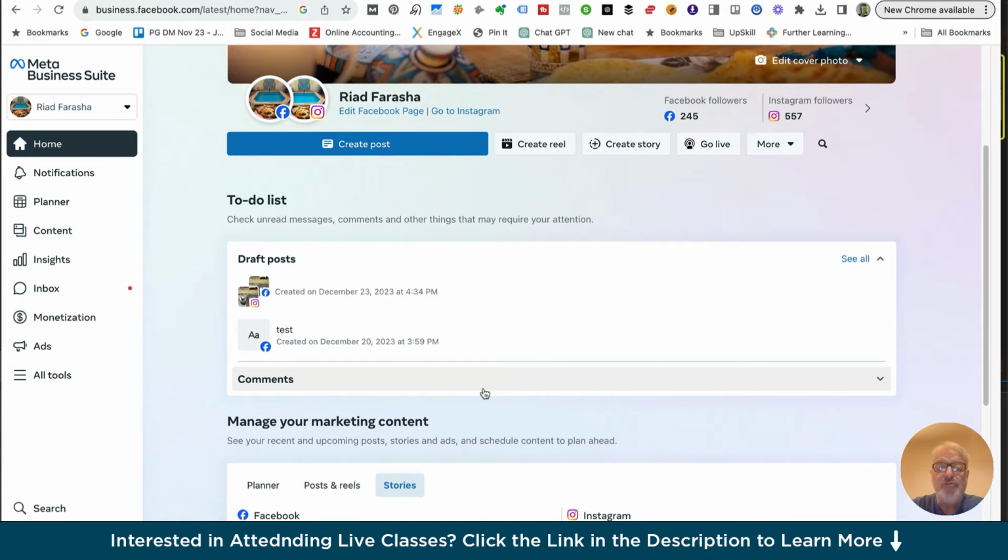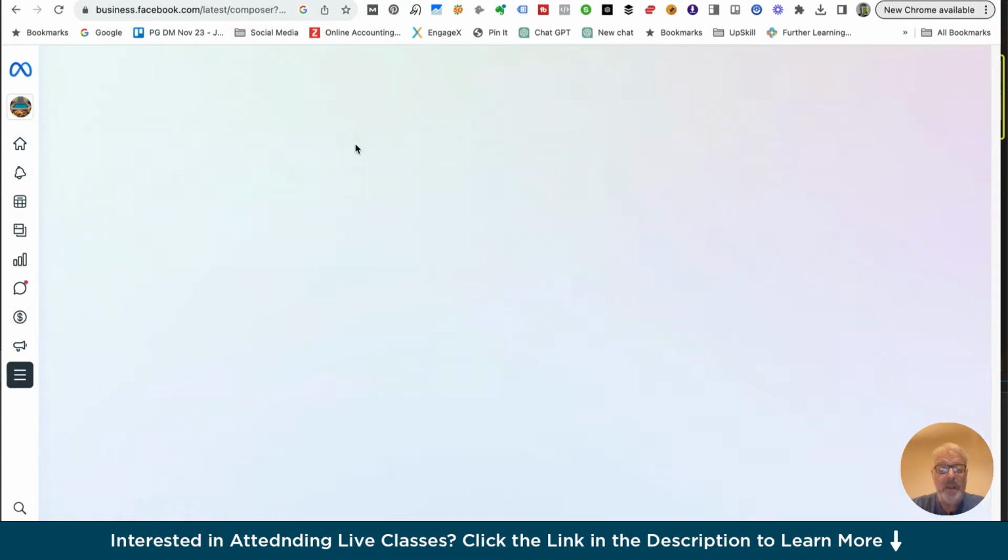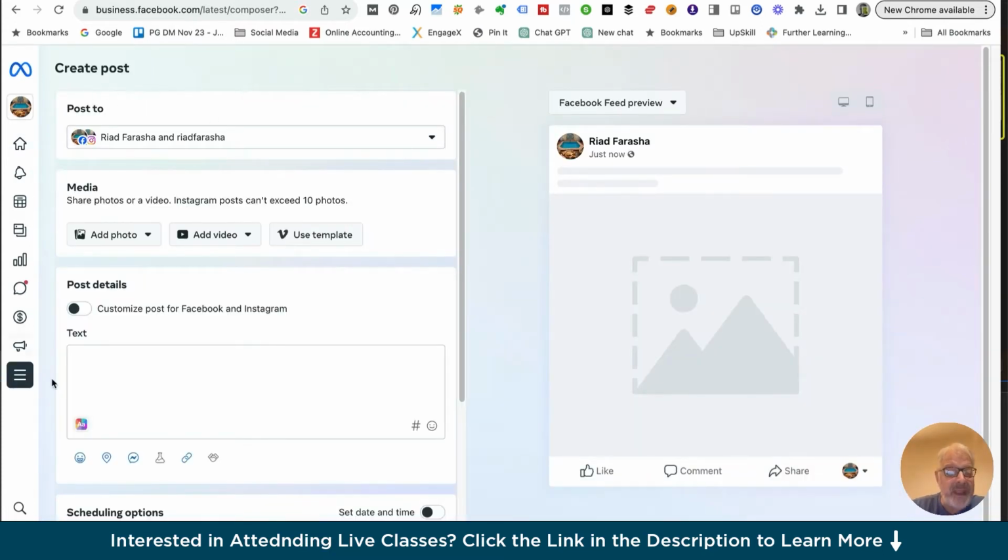There are various routes that you can use to create a post. There is here the create post. You can also go through the planner, you can go through the content. So there are various ways that you can get in. But let me show you the create post, the simple approach. I'm clicking here, create post, and I'm then getting to the basic screen for creating a post.